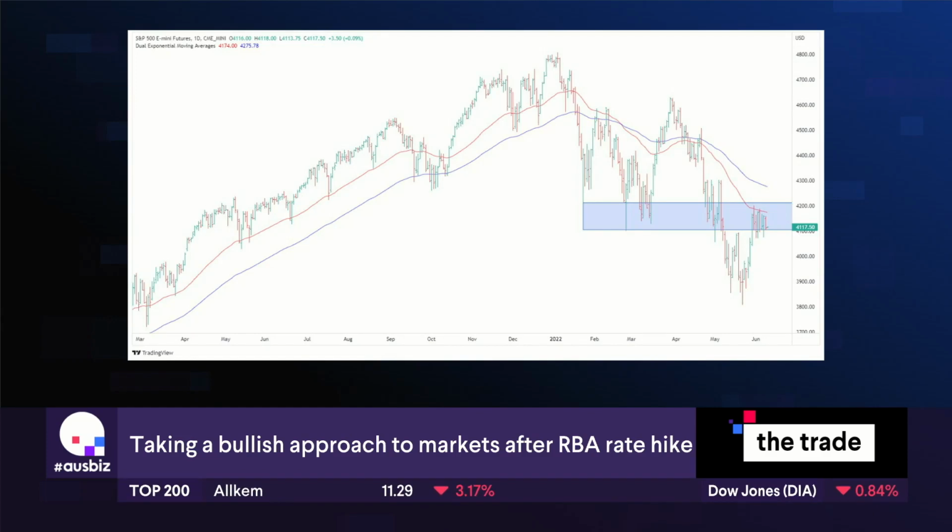There's some interesting features on this chart to have a look at. So firstly, if we look back to that January high, you can see that classic zigzag decline. And this is typical of so many corrective periods, whether it be on a short-term chart or a weekly or a monthly chart. Often see these zigzags during corrections.